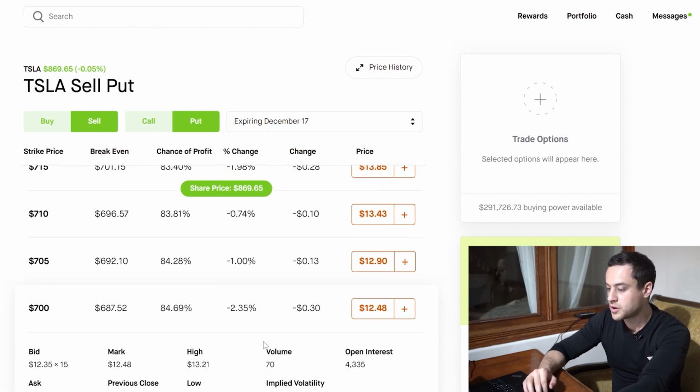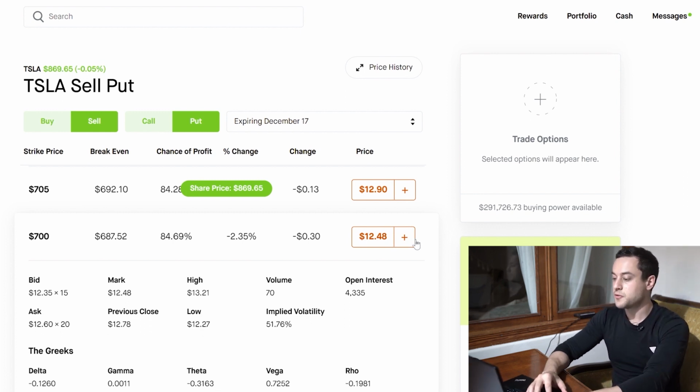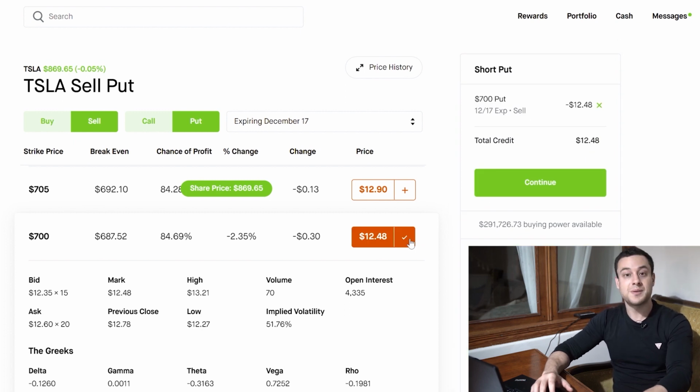Quickly, I want to look at the Greeks. It is a 12 delta and the theta is 0.31, which means that I'm going to be losing about $31 per day in terms of time decay on this option. So I'm going to open up 1248. This is going to be the premium that I collect from opening up this position. 1248 is going to be $1,248.